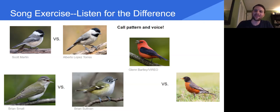The same is true, and this is a good example, on the right, where we have a scarlet tanager and a robin. These birds are quite different from each other. They're not closely related, but often their songs are confused with each other. This is a great example of voice. The scarlet tanager has a more throaty voice, it sounds like a robin with a sore throat, a bit harsher perhaps, and of course sings from a very different habitat than robins, often at the top of trees, as a reference to thinking about habitat as you identify birds. I recommend playing songs from these species back to back just to compare, and you can really hear the differences in voice and call pattern.